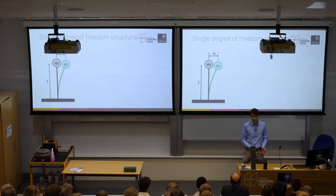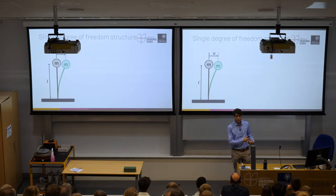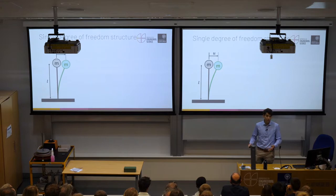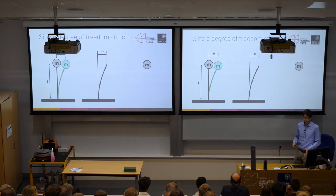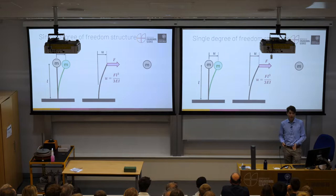So let's take that system. We just allow some displacement u at the top, and that system has a height of, let's call it L, the length of the beam. I'll do a free body diagram, which many of you will have already seen. So I separate the mass from the beam. First I look at the beam. I have deflected it by u, which means I need to apply a force for that to happen.